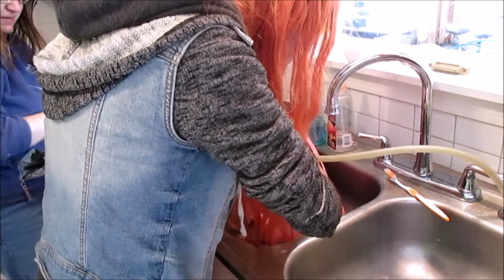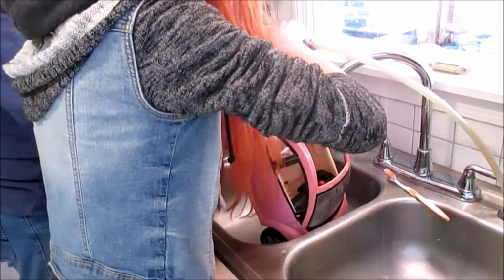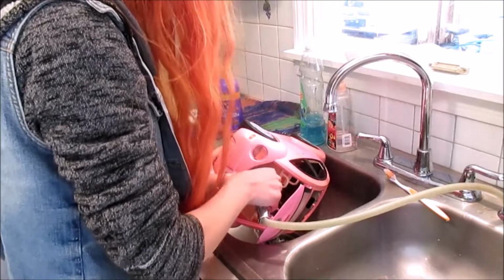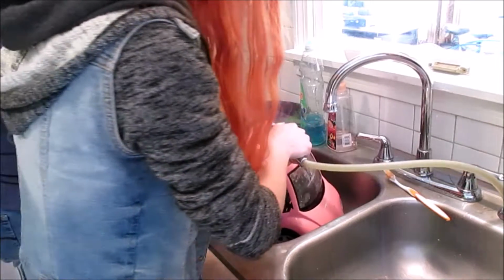Is crud coming out of it? Oh god, yeah. Look at the crud. Oh, well, come and take it outside. It looks that way. There was a leaf in the house underneath the elevator where I found the knife. Really disgusting.